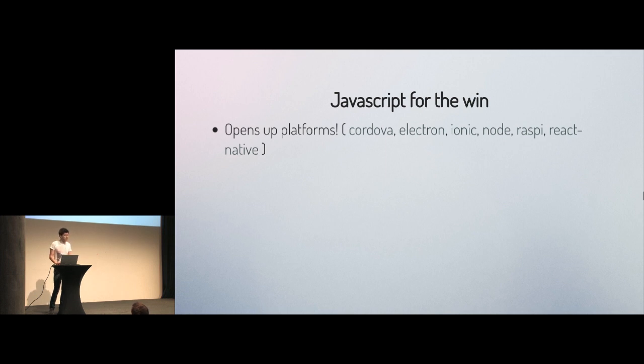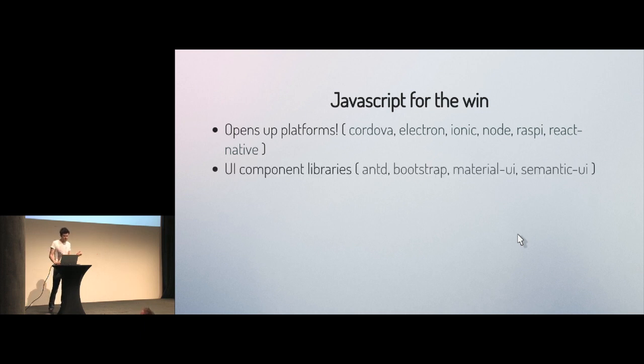It's everywhere. It can open up platforms for us: phone applications, desktop applications through Electron, Node is a platform people use, Raspberry Pi, who knows? So there's a lot of stuff in that direction. There will be entire UI component libraries, and I would love to have native ones for Scala, but we don't have them yet, and it takes a lot of manpower to get there. So instead of creating ad hoc styling for your app, why not use something that is already done by people with dedicated designers and style guides and stuff. So this was my personal motivation for this whole project. I wanted Material UI for my app.